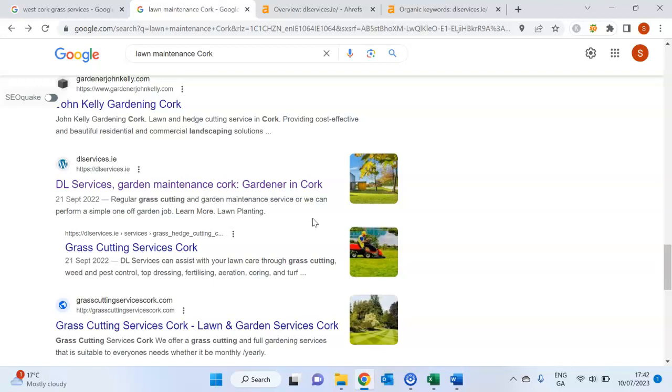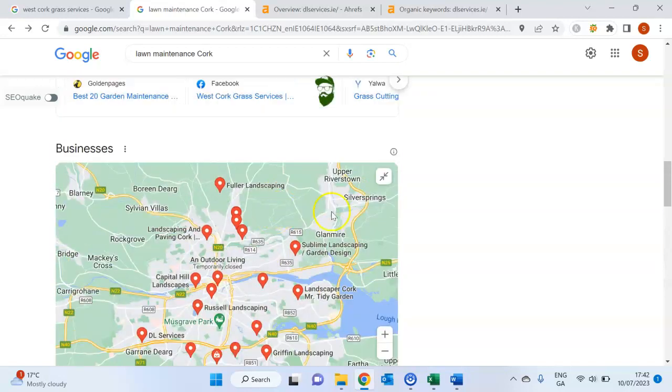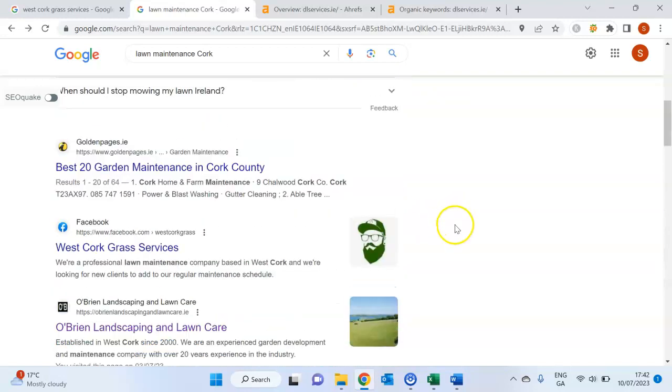It's important to note backlinks are not always created equal. For example, if you did work for a coffee shop and they send you a link but their website is all about coffee, that wouldn't be as beneficial to you as if you were to do a job for another lawn maintenance company.